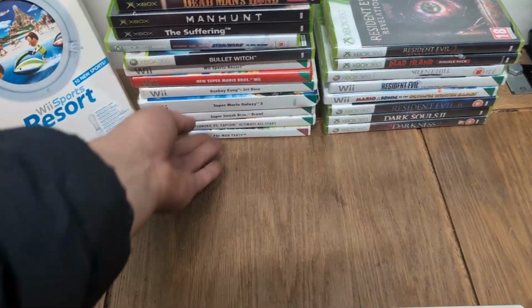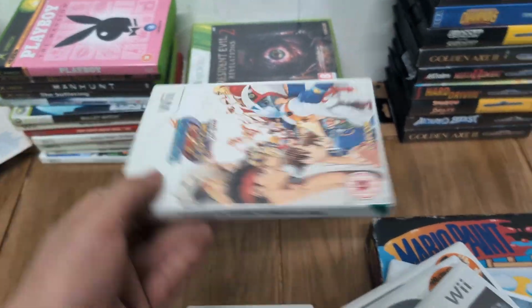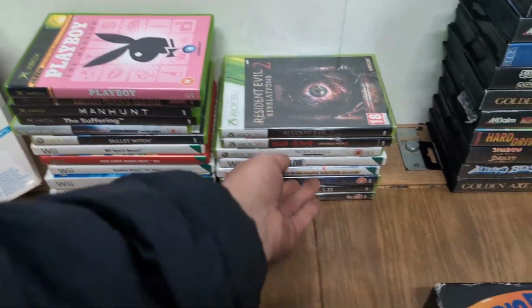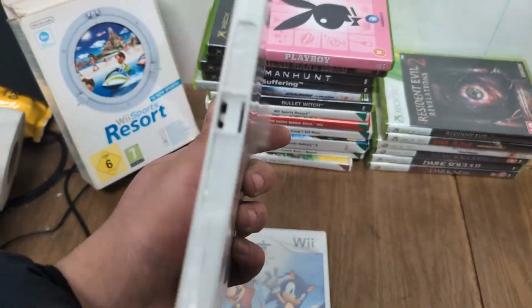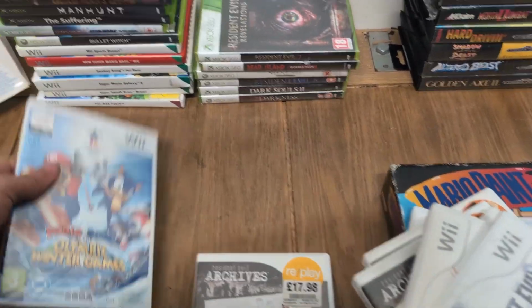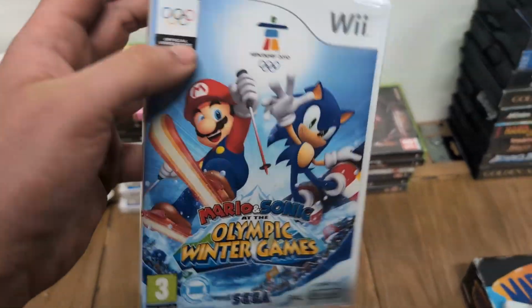I think that's a really good one. I think that's like £25 on CEX. Well, that's all bloody good, isn't it? And then picked out those as well that were sealed. Sealed's a bit worn, but you cannot complain for £2. And the same with that. First party sealed stuff always goes good.